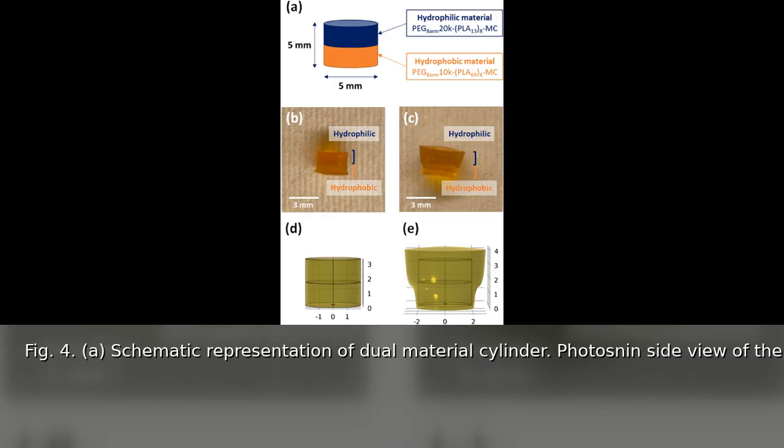Figure 4 illustrates the design and behavior of printed dual-material cylinders composed by stacking the hydrophobic and hydrophilic PEG-PLA-based resins. Panel A provides a schematic of the cylindrical geometry, where the hydrophobic material forms one section with the hydrophilic material layered on top. In the printing process, the hydrophobic part is printed first, excess resin removed.